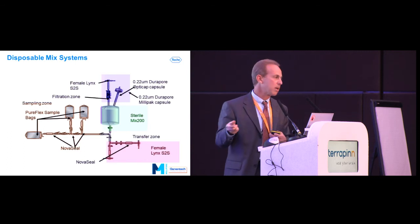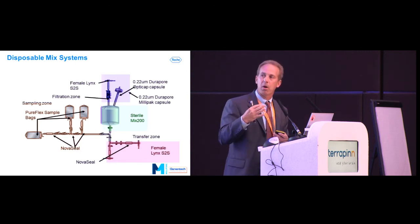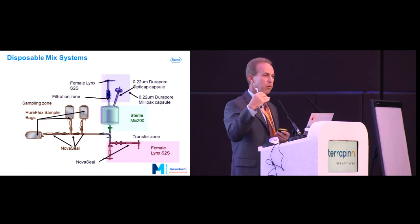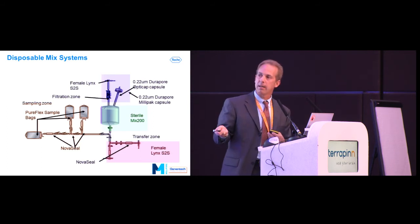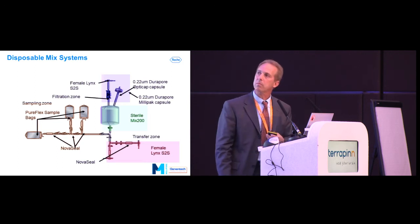It could also be a harvest tank at basically a small scale. Let's say up to 100, 200 liters. These are perfect harvest tanks that you then use in multiple configurations for the load tank and the pool tanks from the chromatography unit operations. And then depending on your connections, you can use it interchangeably in each of the unit operations.